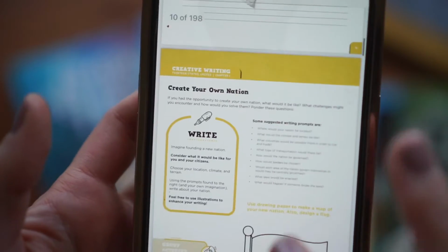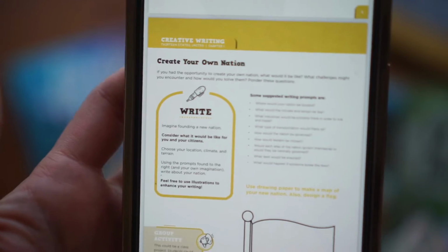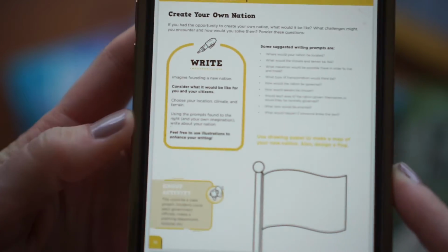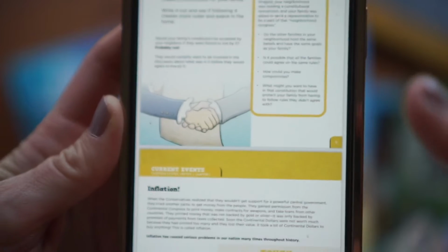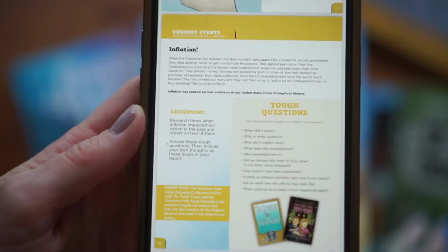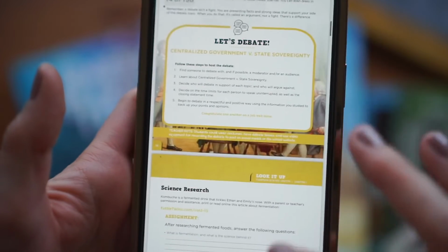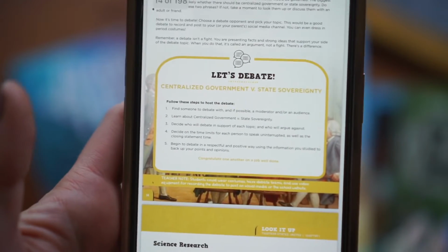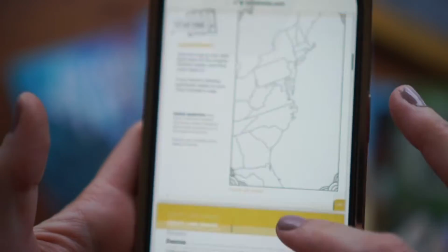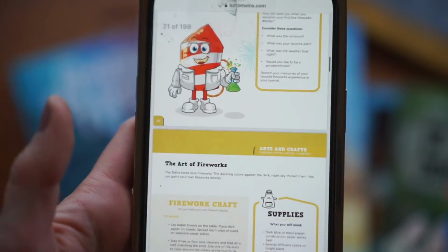So we have community service, create your own nation. So you can write, imagine founding a new nation, consider what it would be like for you and the citizens, choose your location, climate, and terrain. So that's actually really, really fun, a fun and engaging activity. Again, if I was doing a formal history curriculum and wanted to take the time to actually do all the printouts and everything, this would be a wonderful option. They have a let's debate, so centralized government versus state government, science research. So this is a wonderful, especially like middle school level, I would say an incredibly rich and engaging interactive.